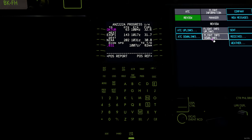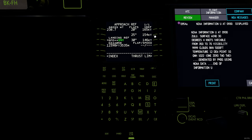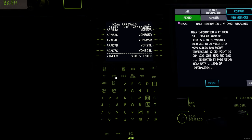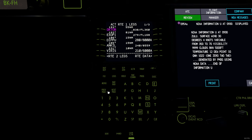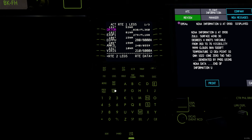We need to verify that for RNAV we have applicable weather. So, init ref, flaps 30, set. The arrival is confirmed. Progress page, we expect to descend in 74 miles, 120, that's checked as well. A final approach fix altitude. The final approach fix is LAMEL, as far as I'm concerned. I'm going to double check that with the charts. There is no final approach fix.